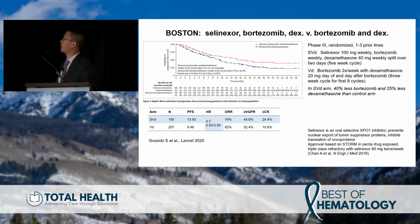And I just wanted to point out there's the BOSTON study that looked at a combination of selinexor, bortezomib, and dexamethasone versus the control arm. A couple of things to point out in this study: in addition to showing that selinexor improves progression-free survival, the treatment arm was getting half the dose of bortezomib compared to the control arm, so the selinexor had to make up that difference, and it goes above and beyond that. It's also weekly dosing of selinexor.